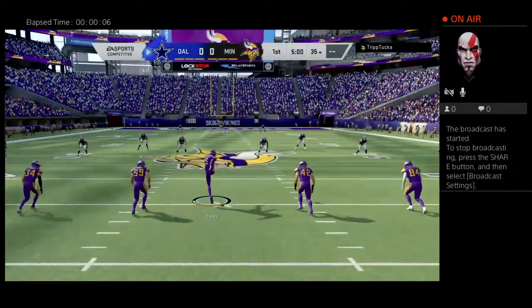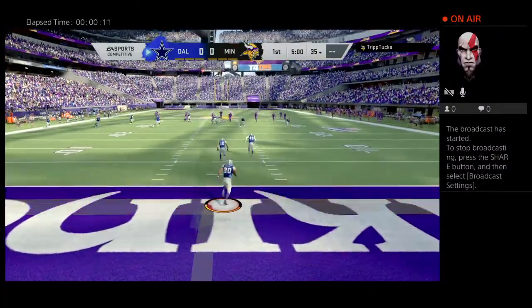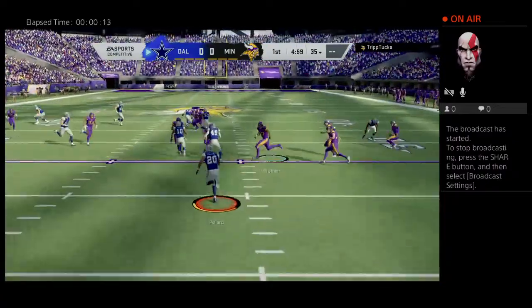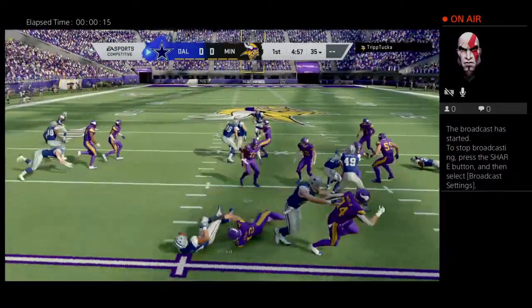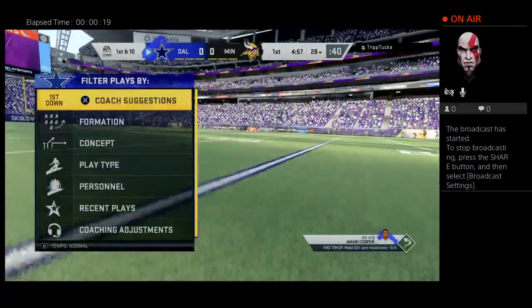To put the ball in the air, and we are underway from downtown Minneapolis. That'll be taken in the end zone. And the decision to bring it out, a good one, as he's up a yard or two shy of the 30.